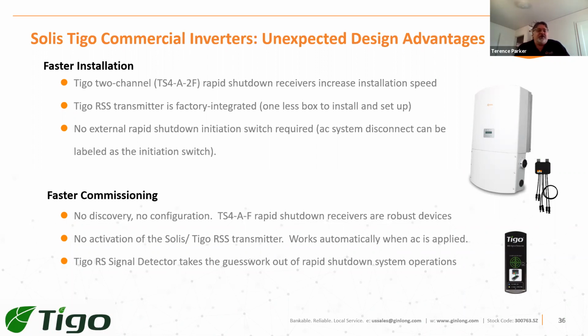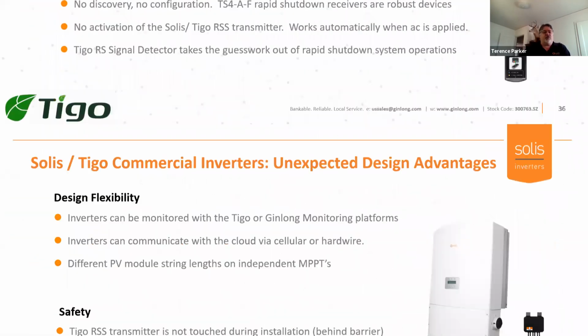And so the guesswork can be taken out of that installation, as you put those receivers up there and the factory put in the transmitter, and all you do, with that sniffer, with that detector, is see if there's any issues. But generally we're talking about taking the guesswork and some of the hassle out of adding rapid shutdown to your commercial systems.